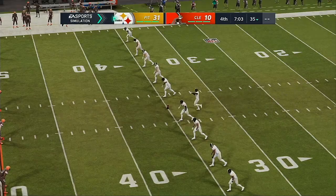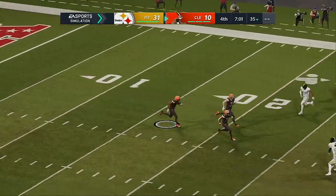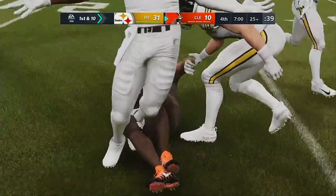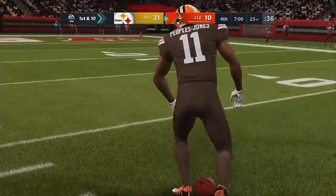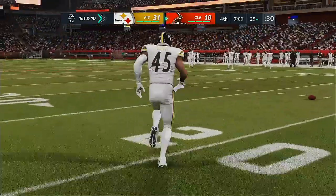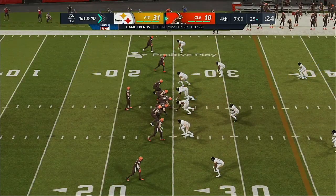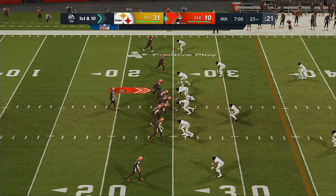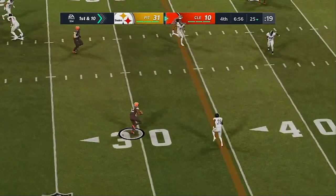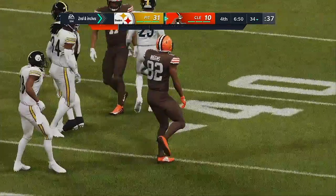Chris Boswell now to kick it away after the touchdown. Peoples Jones returning. And he'll go down as this drive will start at the 25-yard line. Here comes the Browns offense back onto the field. Mayfield going to lead the Browns up now, first and 10 at their own 25-yard line. And from the shotgun, he'll throw. This pass complete to Higgins. And he'll get it up near the 35, right at the 34 here.